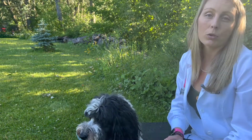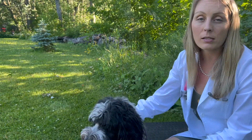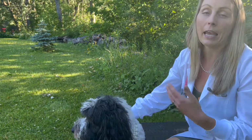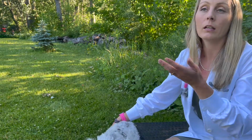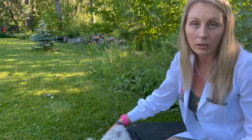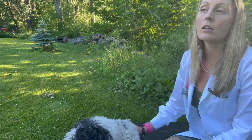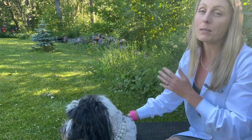Heartworm disease is extremely difficult to treat. It takes a very long process of multiple different medications, and it can potentially be fatal when we're treating them, because obviously we're trying to kill a worm that's living in our dog's heart. So we have to be very careful in doing that. We have to monitor them closely during their treatment phase. So realistically, the prevention of heartworm is much easier than the treatment of heartworm.